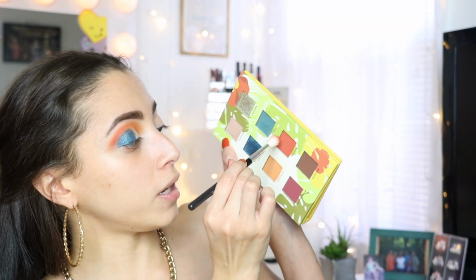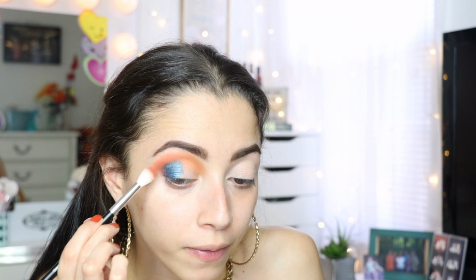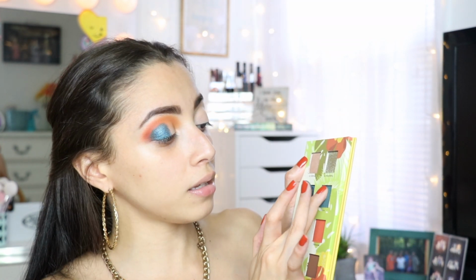I'm going to dip into this one right here and just buff a little bit in here. And I'm going to use Celia for my inner corner. I'm applying this right on top so the two shadows can blend together. The reason why I'm doing this look with so many shadows is because I'm trying to use as many shadows as possible so I can see how they work before I tell you if I like it or not. And the four that I did use, I'm liking them. I love the metallics with my fingers. The mattes, those two that I used, blend perfectly like a dream, so I have no complaints.